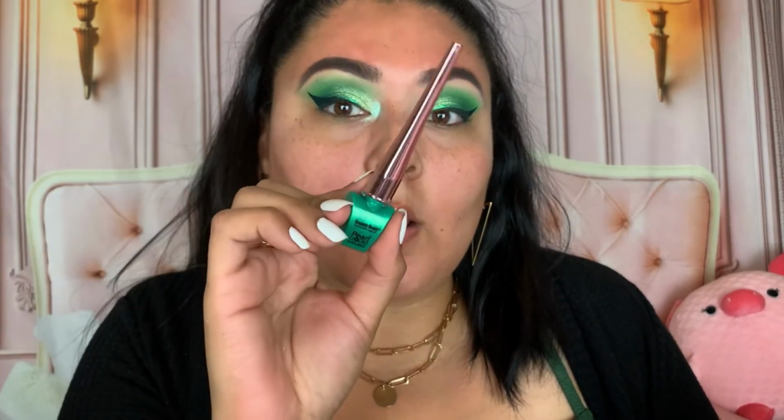All right, I went ahead and added some of the Romantic Beauty Pearl Liquid Liner, and this one's in the shade 08 over top of that liner. I think it just added a little something extra.